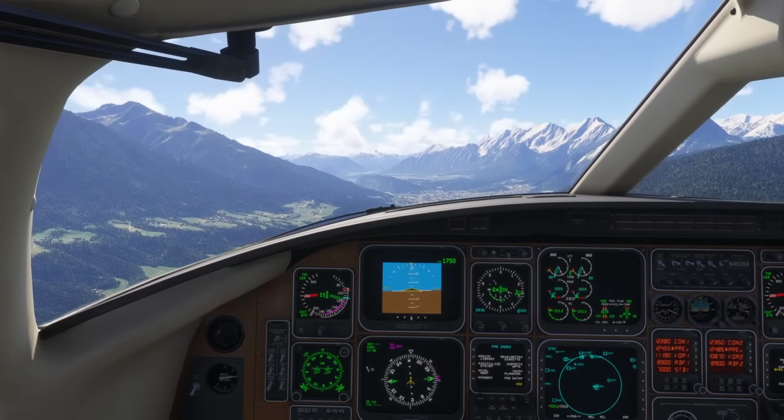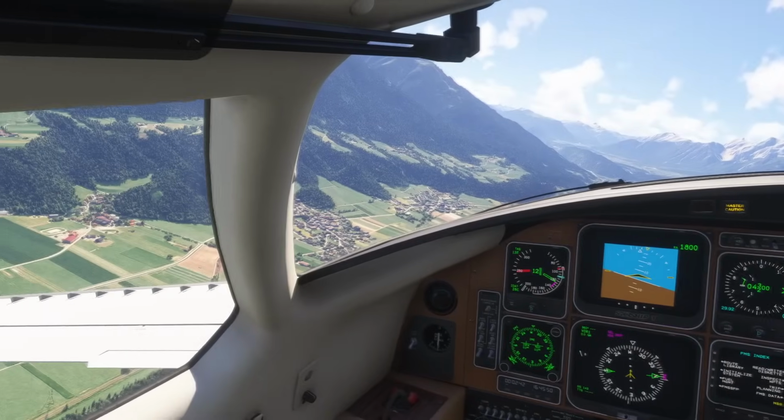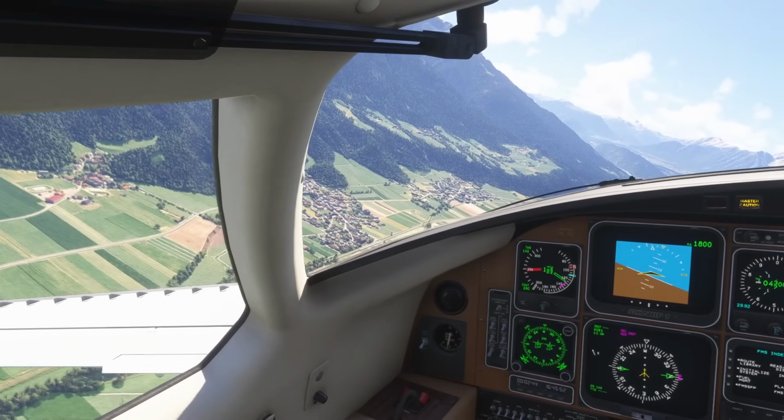Governor's catching my prop RPM. Okay, nicely done. So build a little speed here. We're going to turn around and head back towards Innsbruck and bring her in.